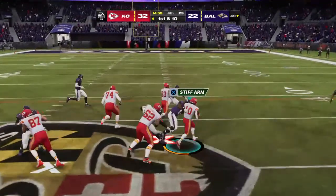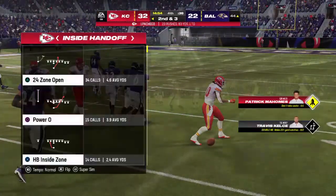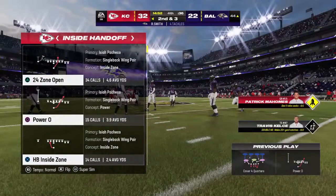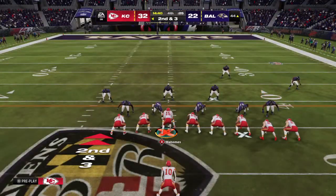On 1st and 10, here's Pacheco. And this will be stopped at the 44. That one good for 7 yards. And I think we can get used to seeing more of that in this 4th quarter, especially if they're having success on the ground like they did there.